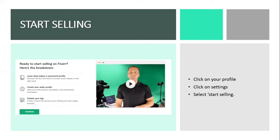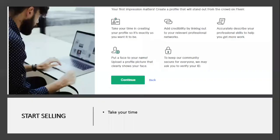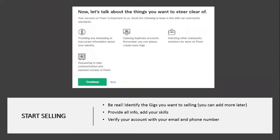Now, when you go to the selling account on Fiverr, you will be able to see this dashboard that we are seeing now. This dashboard will let you see the different steps and stages that you must go through before you are able to create your selling account. Now, the information that is there, you need to take your time. Take your time in creating your profile because your profile must include exactly who you represent, the skill set you have. It must describe your professional skills. You must upload your profile picture, and sometimes they also want you to verify with your ID. When you verify with your ID, then you will be able to continue.